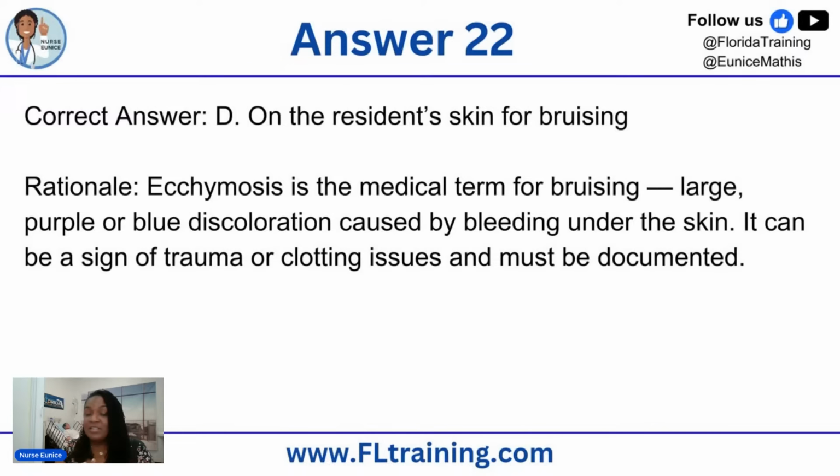Who would have a condition that causes them to bleed more easily? A patient who's had a stroke, especially if the stroke was caused by a blockage, because after which they're going to be on blood thinners for life. And because they're on blood thinners, they're going to have the ecchymosis.